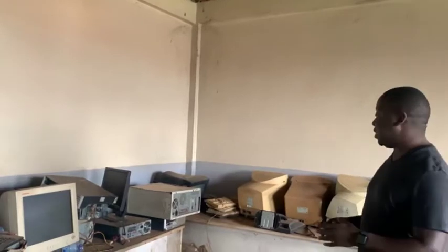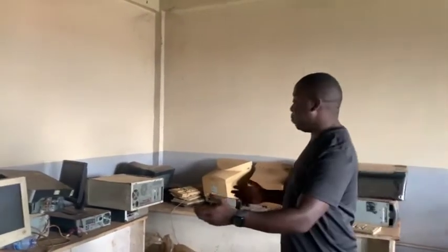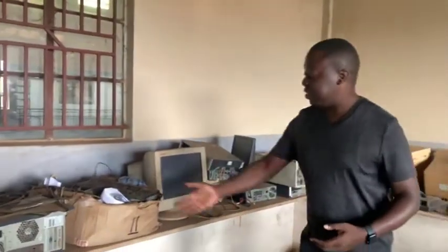My hope is that, in the short term, if it's possible, I wouldn't mind trying to get parts to fix some of these old computers just so that we can add computers to our lab. But my hope is that we can even buy more computers, so that we can fill this lab, expand this lab, and provide a better service to the children here.